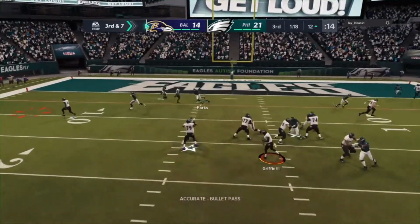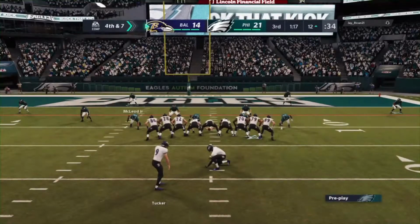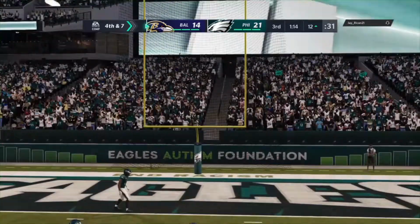A first throw for the backup Griffin. And that is incomplete. Better. Got to get more help. Obviously one that should have been caught. They got to find a way to bring those two elements together so they can make some progress.